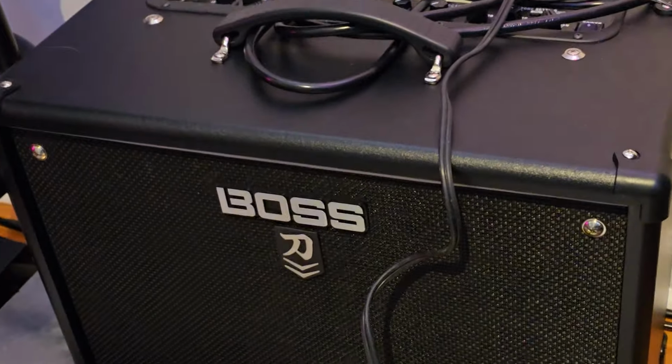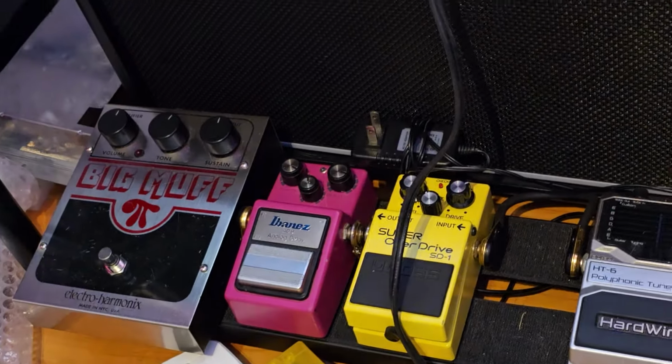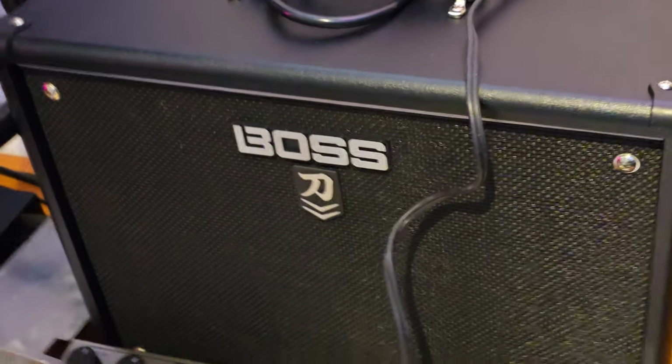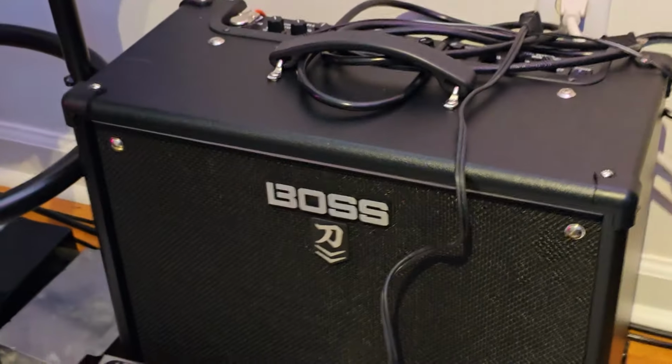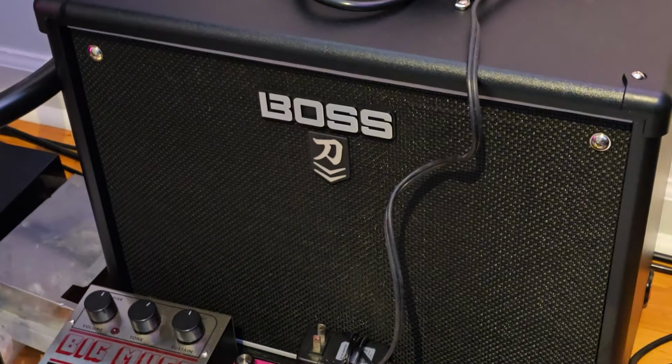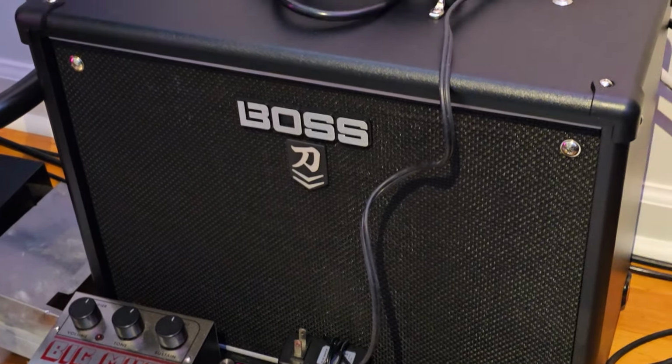This is my amp, which is connected to my pedal board, which is downsized. I used to own a really nice Vox amp and cabinet and a huge pedal board. Stopped being a musician a couple years ago and decided it was time to size down. This is fine for me. This Boss Katana amp actually sounds a lot better than you would expect.